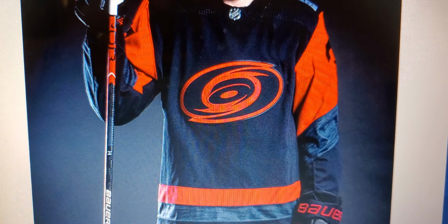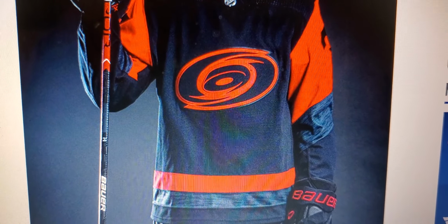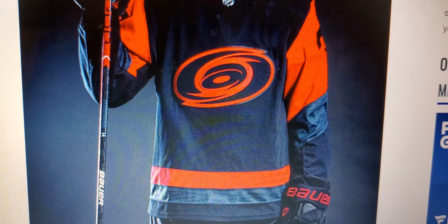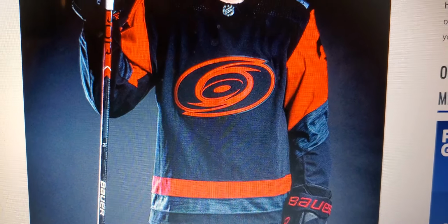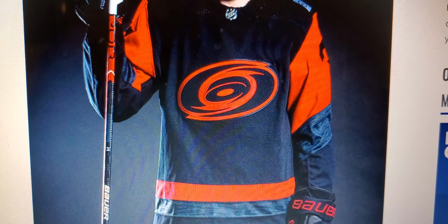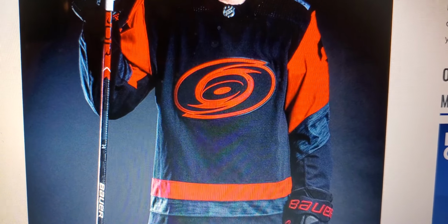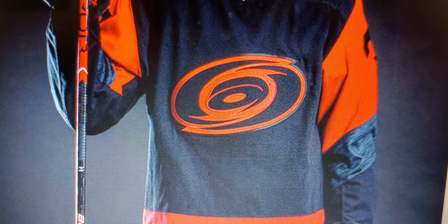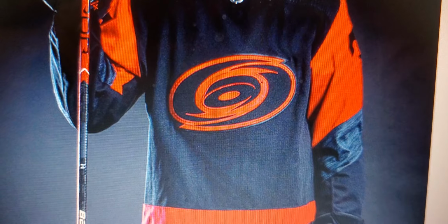So all told, it's a very, very well thought out design. The silver or dark gray doesn't blend into the black, and the black doesn't blend into the gray. There's just enough red, no white. You might say they knocked this one right out of the park. To say that about a Stadium Series jersey is odd and questionable. But again, the million-dollar question that I ask on all these videos: would I buy it?